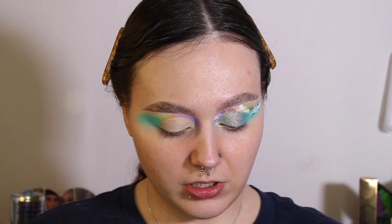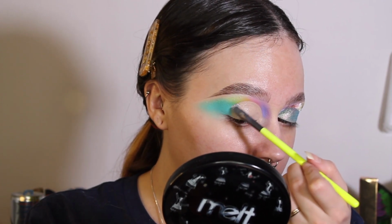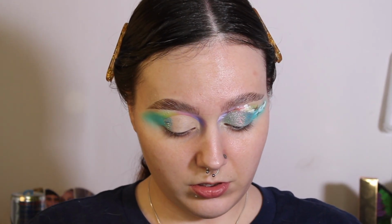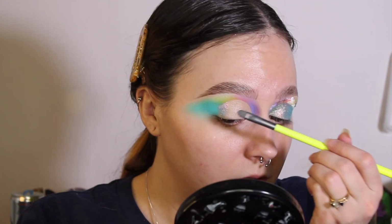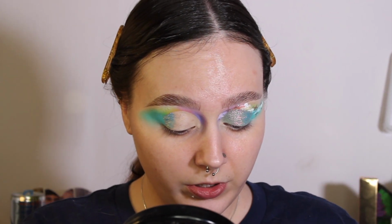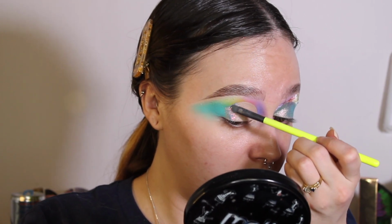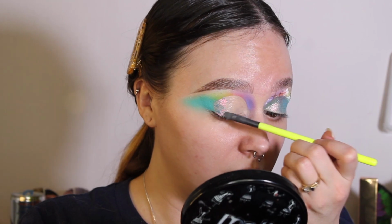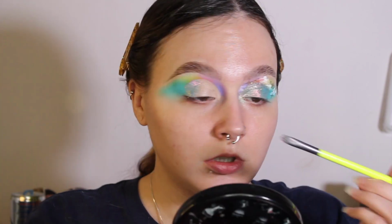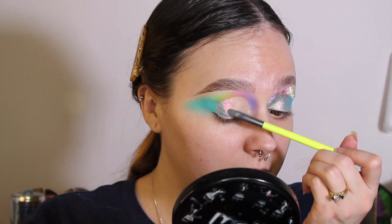Anyway, I'm going to take the dough color number 13 brush, and I'm just going to start to bring it onto the lid. And I use that Kaima adhesive to really grab the shade. I feel like I go through spurts of wanting to use a glitter primer and not. So lately I've been on a glitter primer kick. And this shade is just so buttery and shifty and beautiful, and I can't get enough.